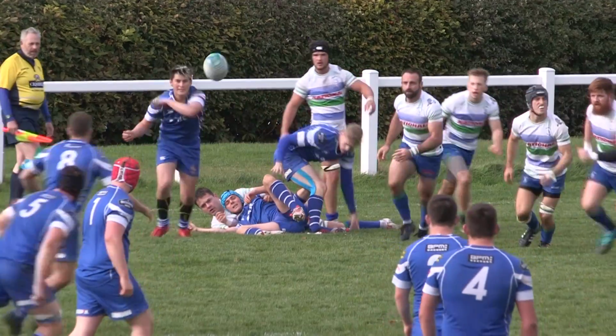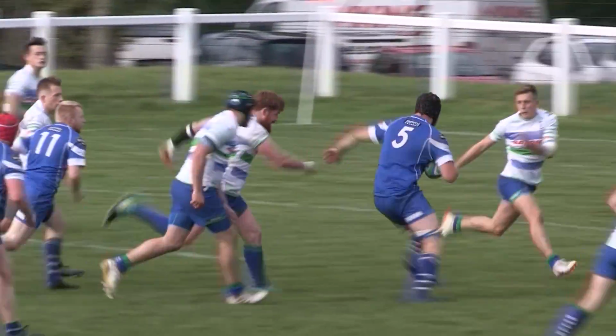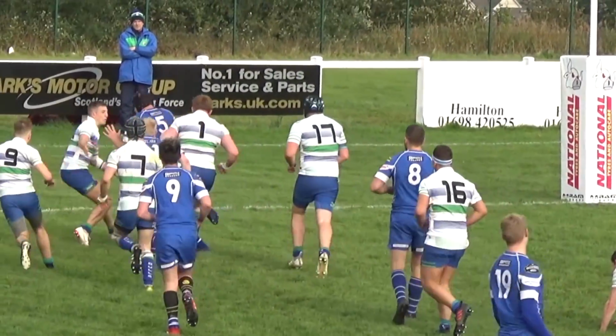A Ewan Scott penalty settled Jed nerves before Gregor Law got his second hat-trick in a row, this time without the help of the pack to go it alone, brushing off Jack Bruce first and then Andrew Wilson.